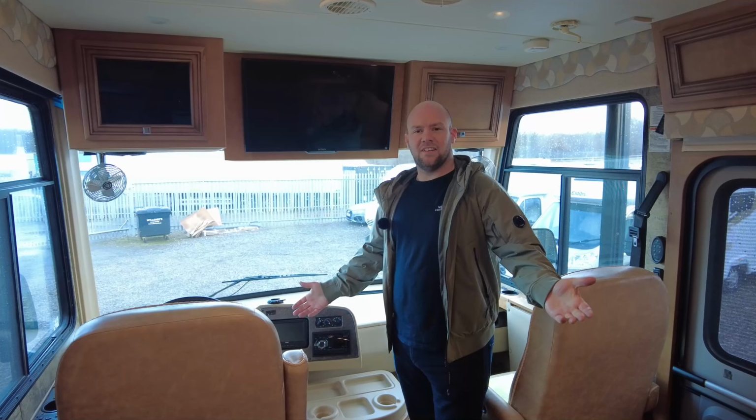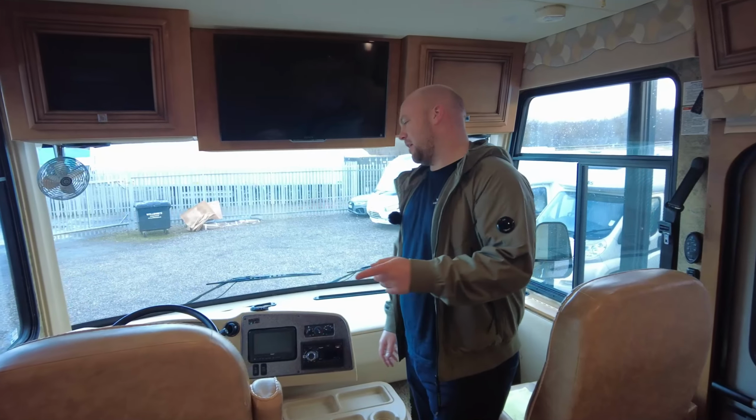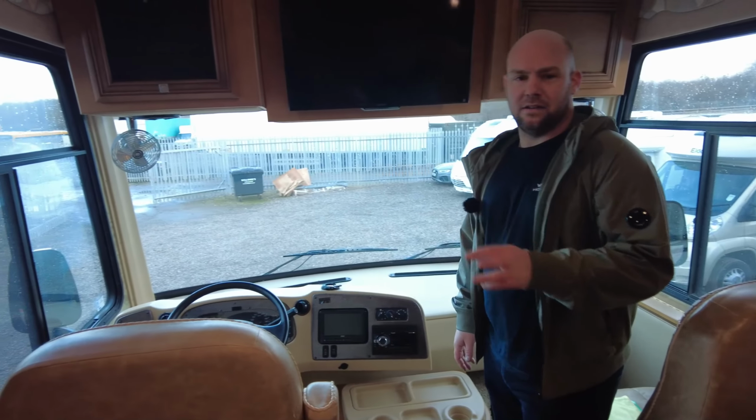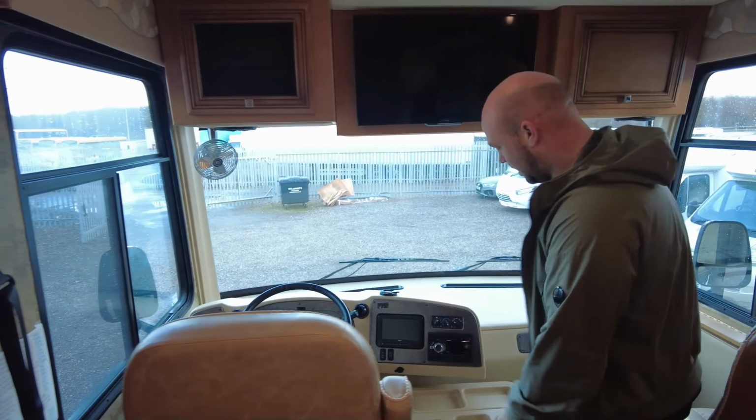So, welcome inside the RV, the Newmar Bay Star 3518. We'll start you in the cab area. It does look a little bit complicated, I'm not going to lie, but it ain't too bad. There are a few switches, knobs, gadgets, whatever you want to say.